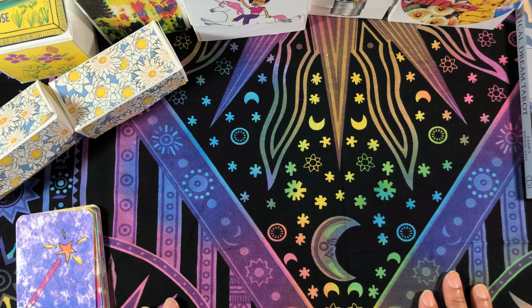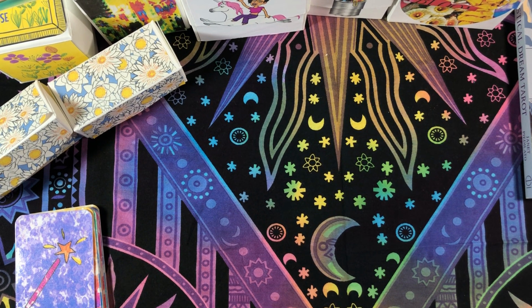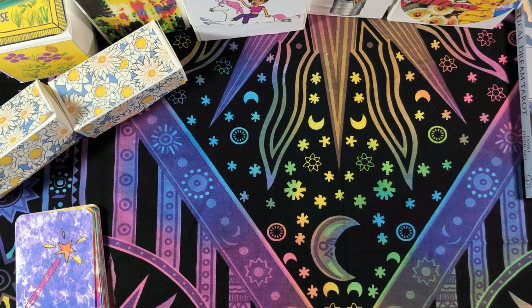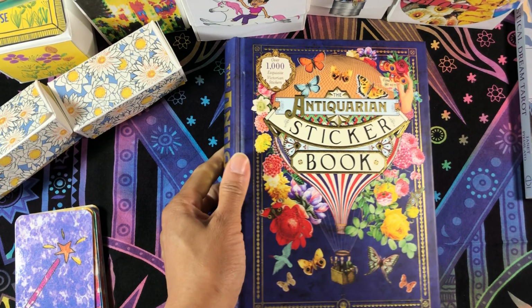Another idea is to use a sticker book. Sorry for that pause. I had to go get my sticker book.